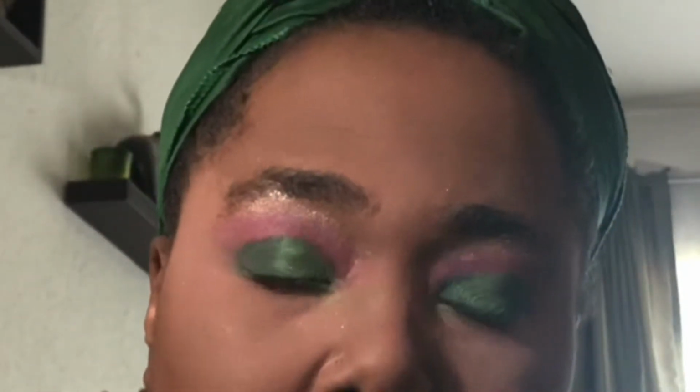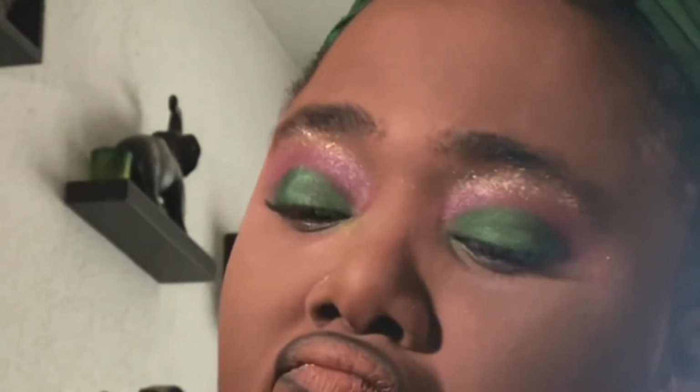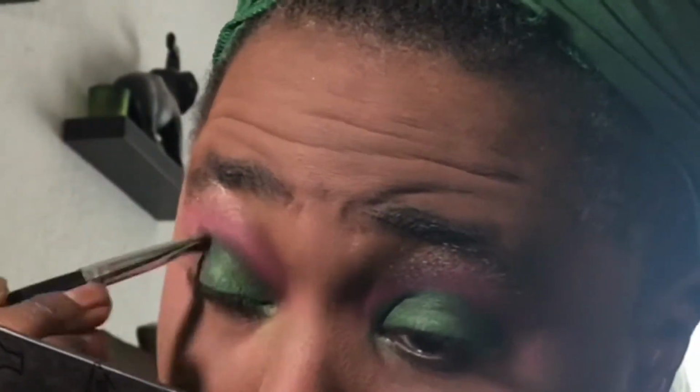Now I'm gonna go back and unearth my crease. I was using Maroon Berry by Coastal Scents. Okay, that'll do. I'm going to brush off my bake.